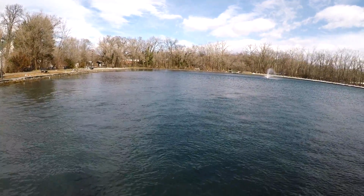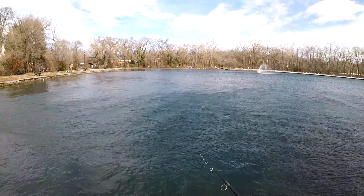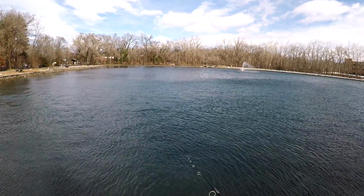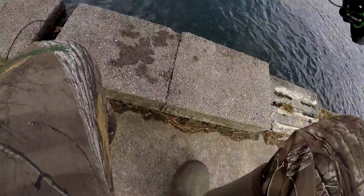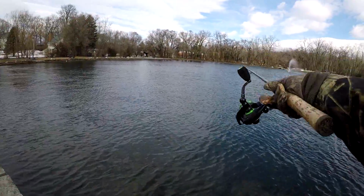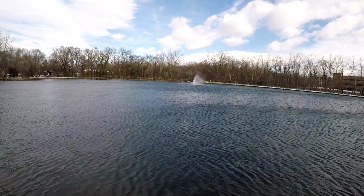What's that going? Wind about... Holy crap. Guys, I'm not joking. That wind almost blew me in the freaking lake. Scared the crap out of me. All right, let's move down here just a little bit. Saw some trout out here jumping just a minute ago. I bet this audio is just lovely.